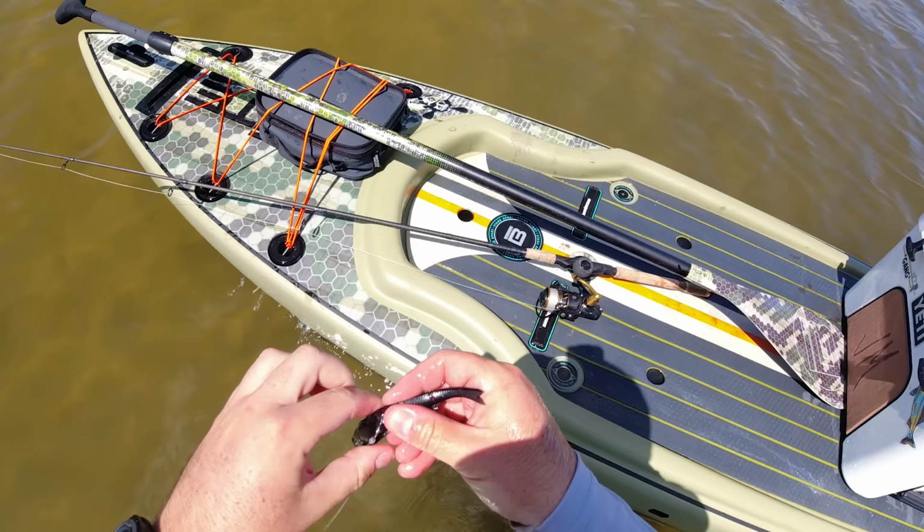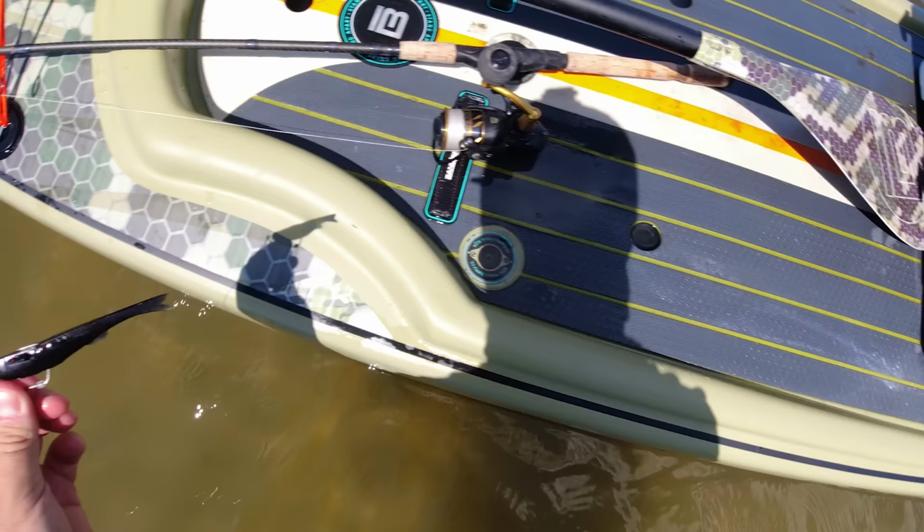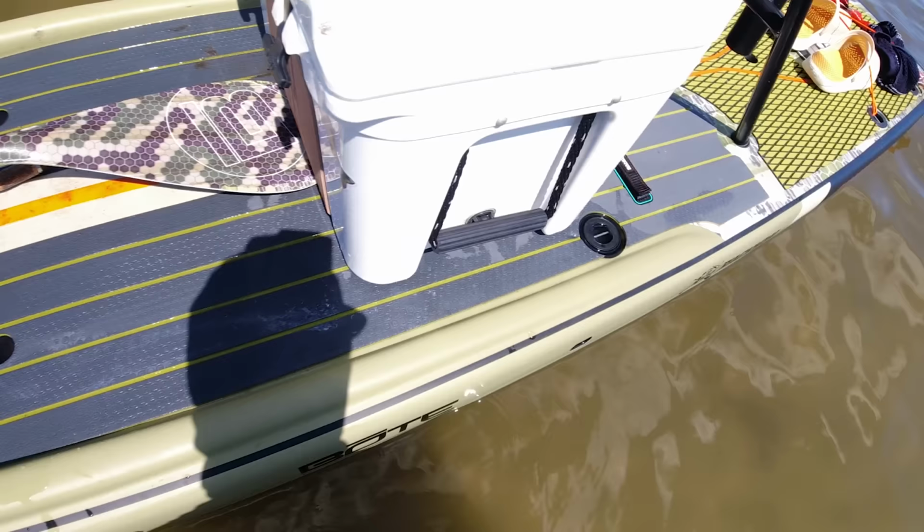Trout. Trout on the mini mullet. It's the one fish we didn't have today was a trout. I guess we're missing a tarpon, but black drum, redfish, snook, trout, I'll take it. And trout are really hard to find right now, so that was pretty neat. Came out of that school of black drum right there. Honestly, didn't expect that.